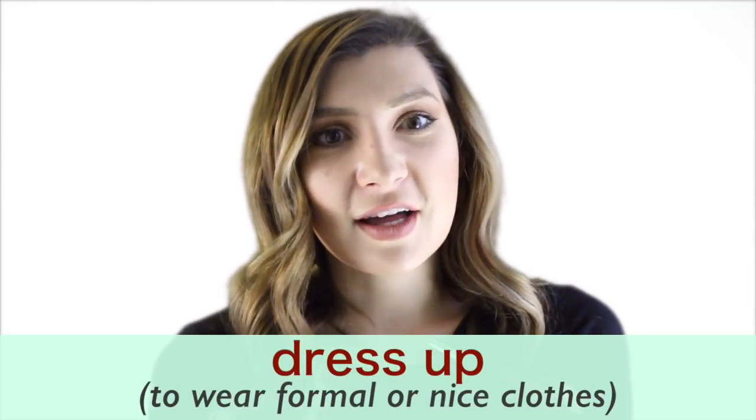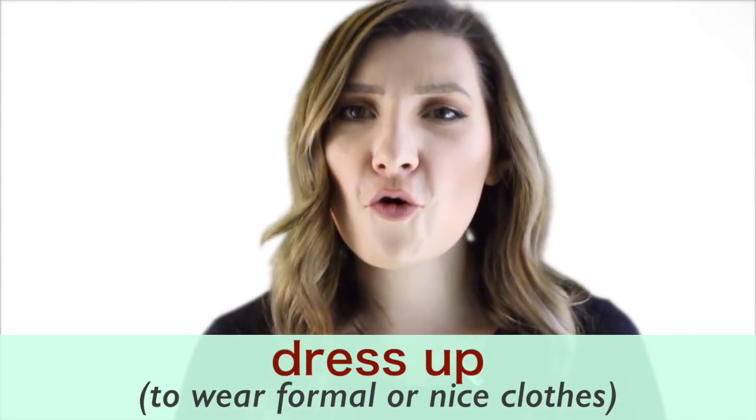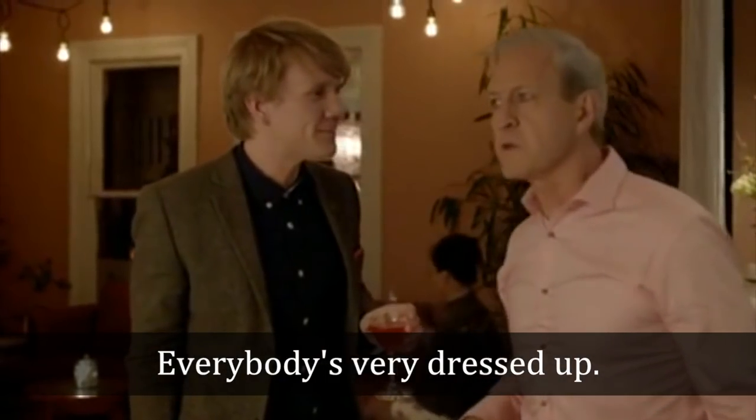Number 7 is dress up. This verb has 2 different meanings. The first one is to put on clothes that are a little bit more formal than the clothes you usually wear. Everybody's very dressed up.